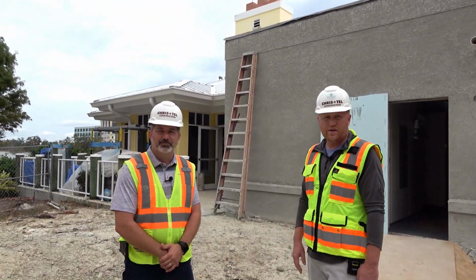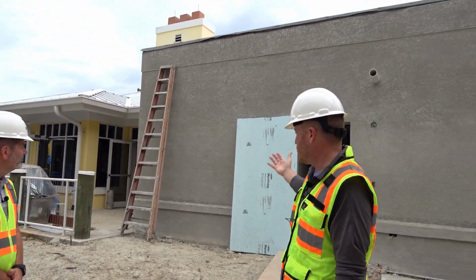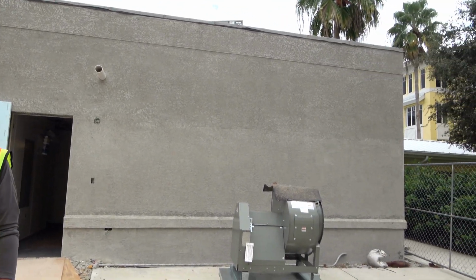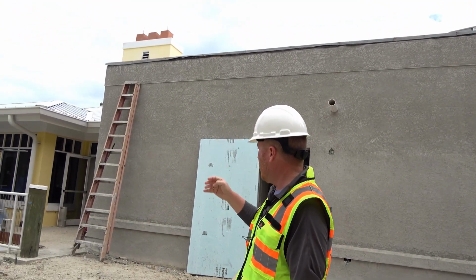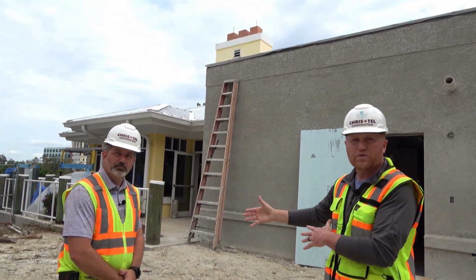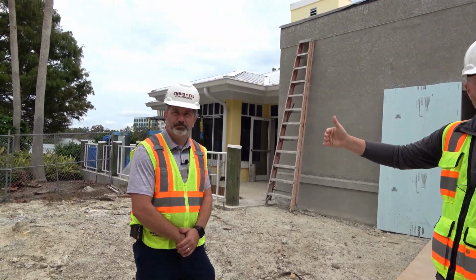So this is the exterior side of Captain's Table. You can see the new storage area that houses the dish room as well as the walk-in refrigerator and freezer here. We've stuccoed the exterior of it. We will be painting it, putting a cap on there as well. And then this area here, some of it will be tied in with landscaping along with additional golf cart parking. So individuals can bring their golf carts over here and there'll be more expanded parking here.